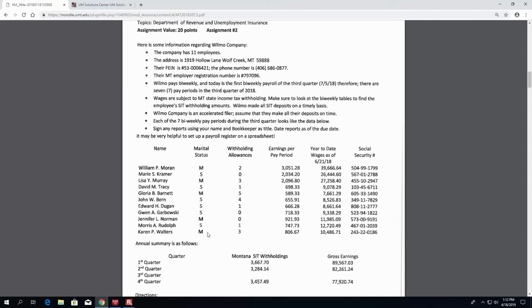Then I give you their year-to-date wages before today, and you know why you need that. And their social security number, obviously that goes on the unemployment insurance report. Then I give you, we're in the third quarter, and I plug in the number for the other 3 quarters. You can look up their SIT for one pay period based on this. Right, you just go to the tables and look it up. And we'll do the first one before we do. So then I've got my SIT for one paycheck, I multiply that by 7, that's my quarters. I take my earnings per pay period, multiply by 7, that's my gross earnings for the third quarter. I add all that together, and that's my annual wages.